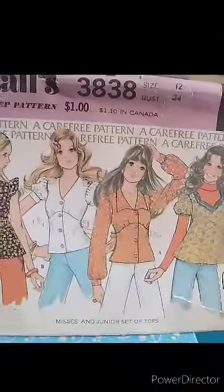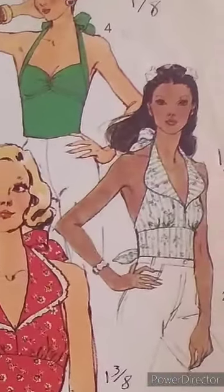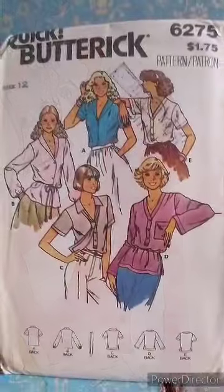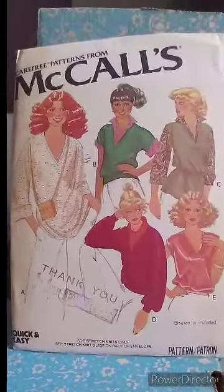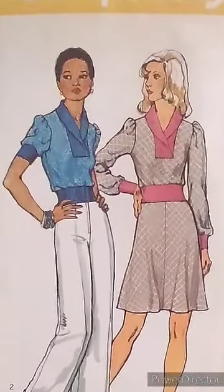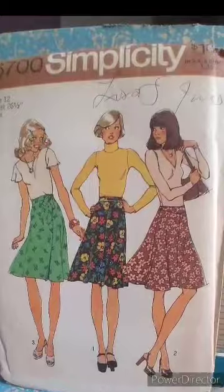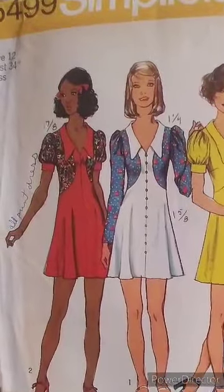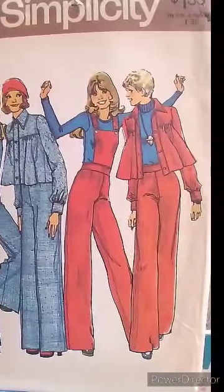So here are some of my patterns from the 1970s. Fitted but flowy tops and blouses, halter tops, knit tops with hoods, feminine tops, casual tops, knitted tops and skirts, dresses, tops and bottoms that look like they're from the 1940s, or at least 1940s inspired, knee-length, flowy, A-line skirts, mini dresses, wide leg pants, cropped smocked jackets, smocks.